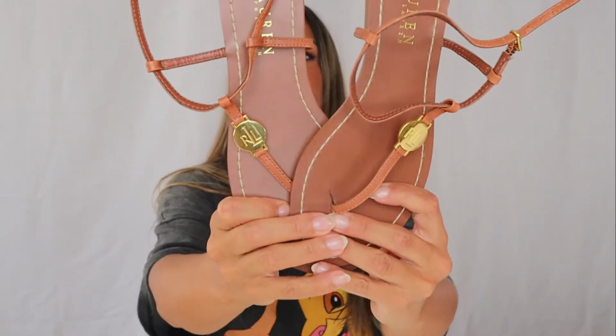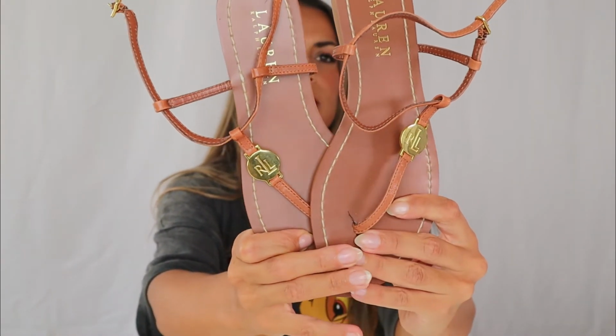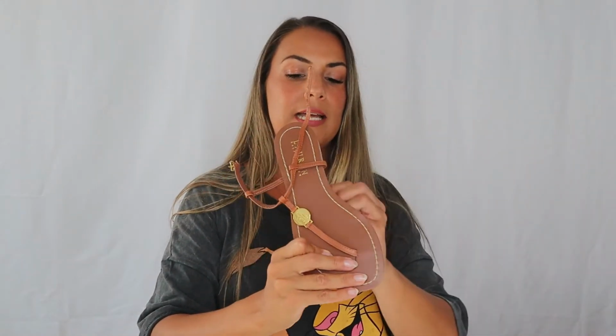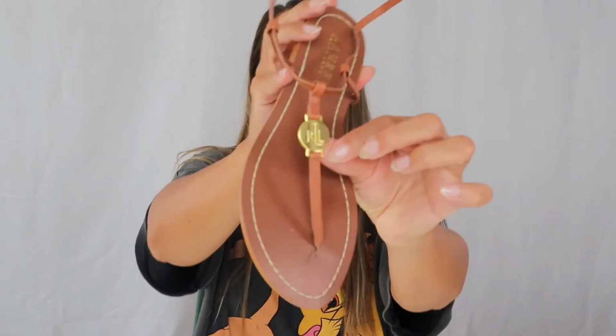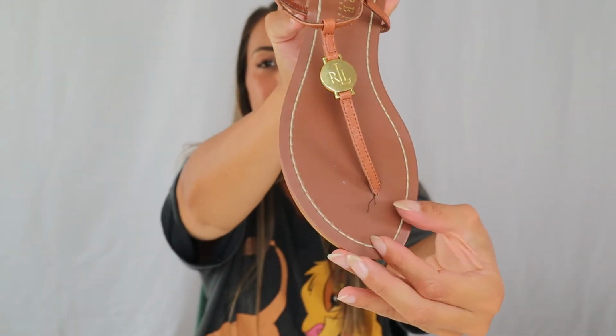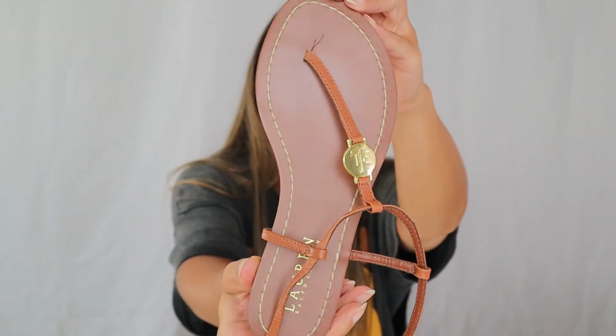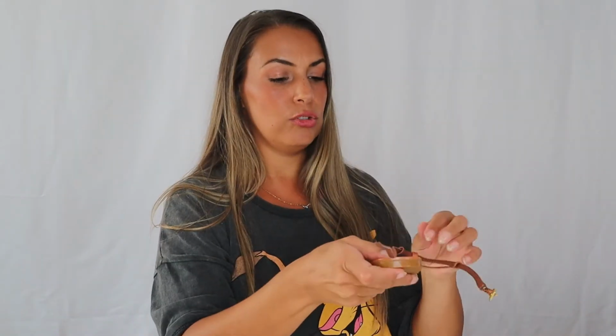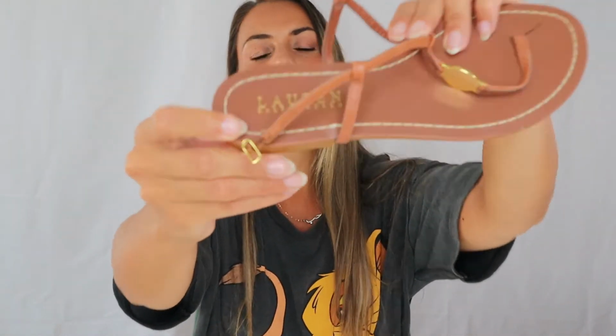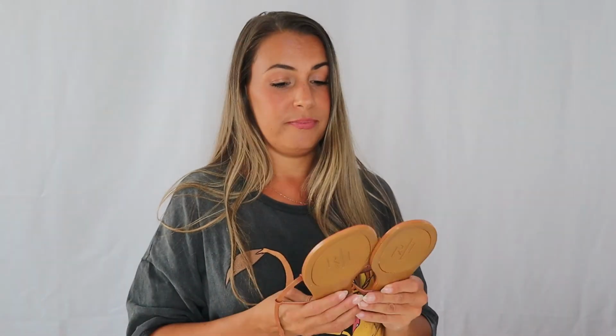They are these tan color, gold detail, perfect size, never been used Ralph Lauren sandals. I love the little gold detail and the color of the tan sandal. I love the dainty straps. Even the buckle is gold. The letters are gold. Not that those are gonna show anywhere, but I could even pair this with the jeans and the t-shirt that I just showed you. I think it's kind of cute.